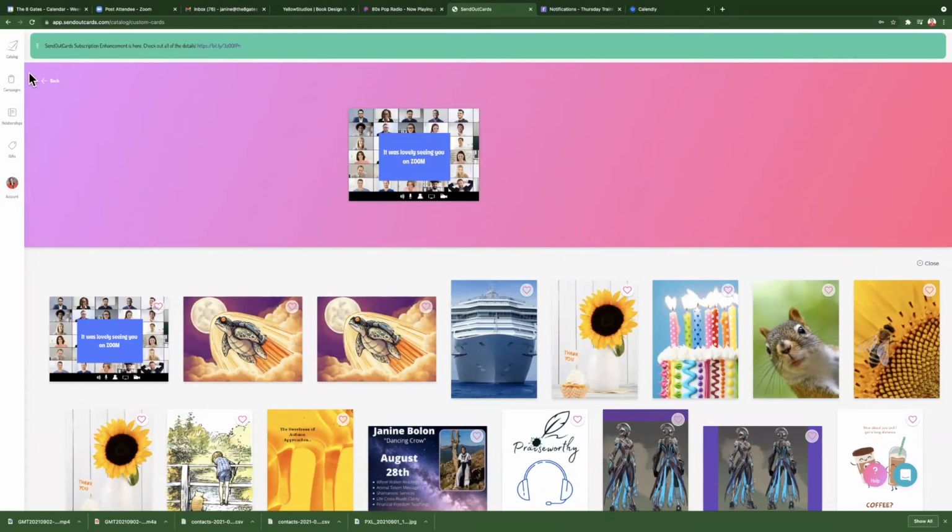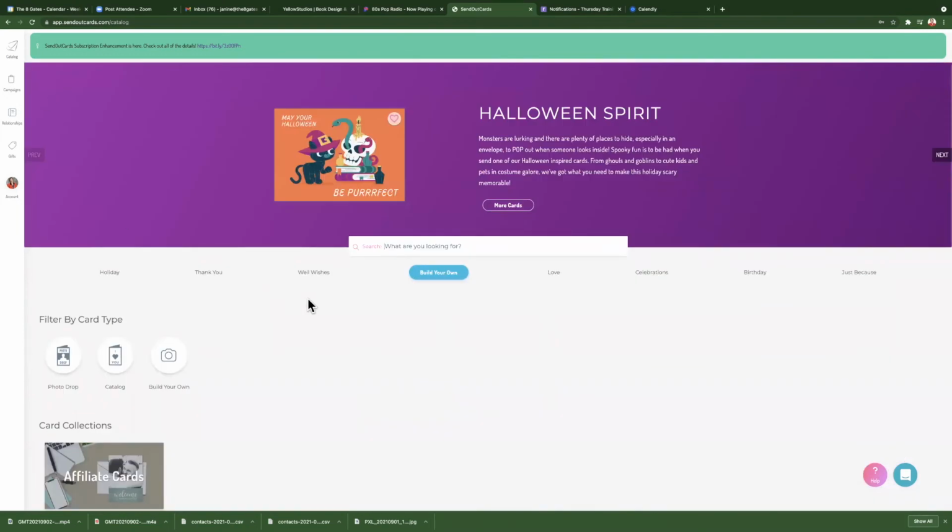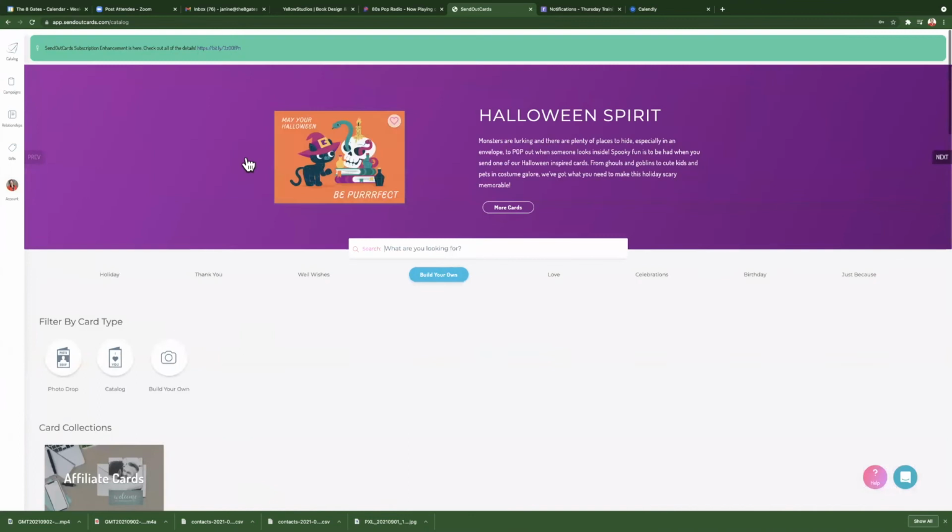Now, if you're a business owner and you're sending out these cards to hundreds of people or 50 people, you want to take pictures of your own content or your own books or something like that, your own bouquet of flowers. And I've done that as well. So that is a real quick trip through what is already available to you.